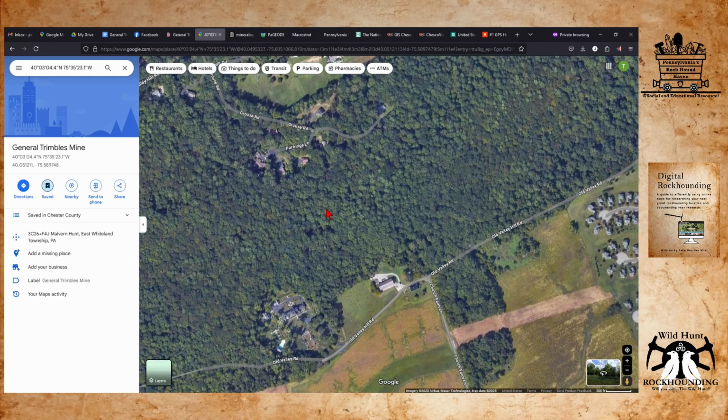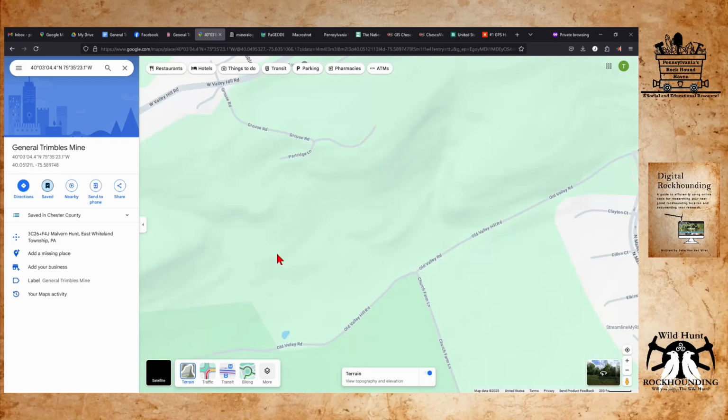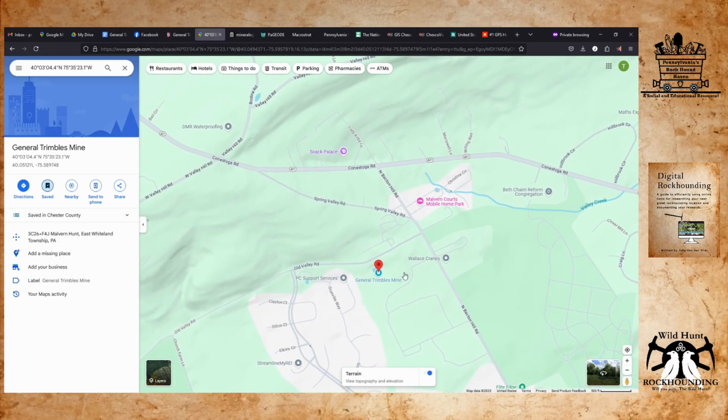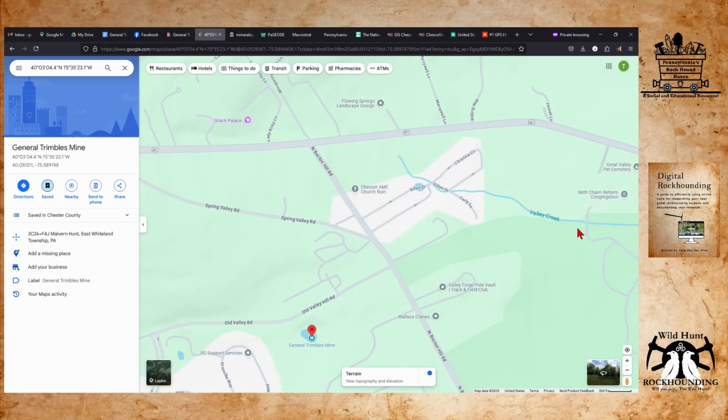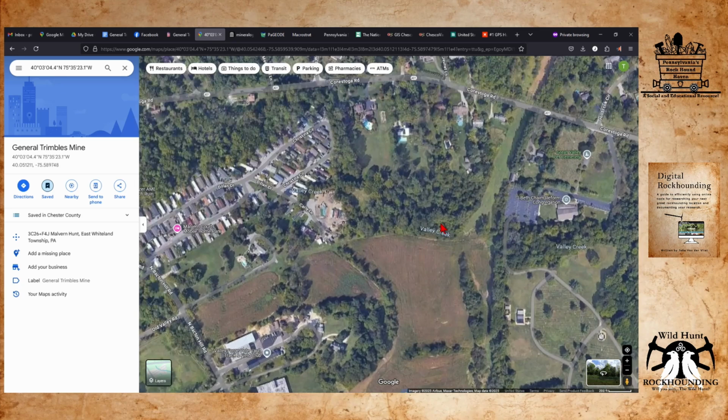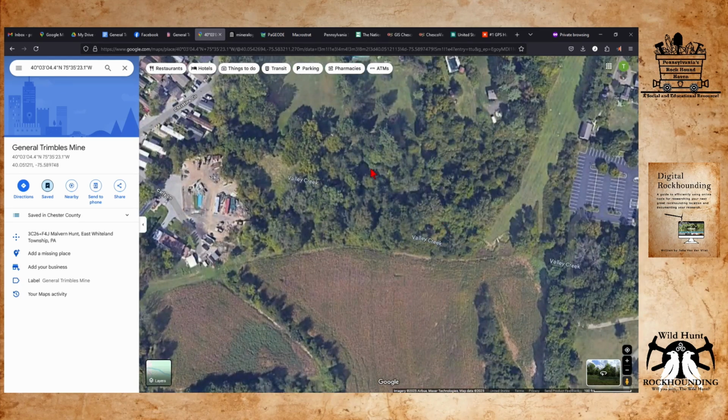Now, at this point, if I were to be searching, this area over here is one I'd be spending a little time in. Not nearly as much time as I would be planning to spend on this creek over here. Let's mouse over there. We will just click down and switch to satellite view. We can see that this is in some woods.